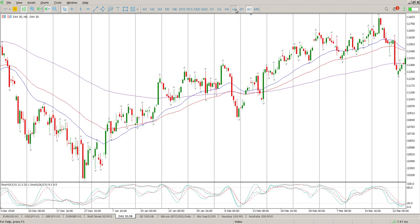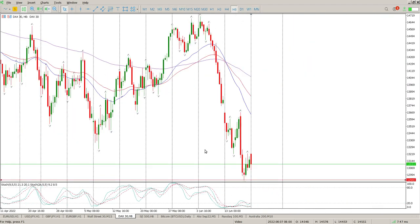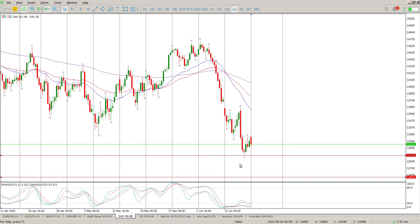So coming back to the 8-hour, we've had a pretty strong move down, a bit of a consolidation, a break, and continuation to the downside. The question that we're asking ourselves is, is this another flag forming? You can see there was a flag drop. Is this another flag forming? And this flag that's forming here, if it plays out as a flag, does target the 12,600 area. So pay attention to that.